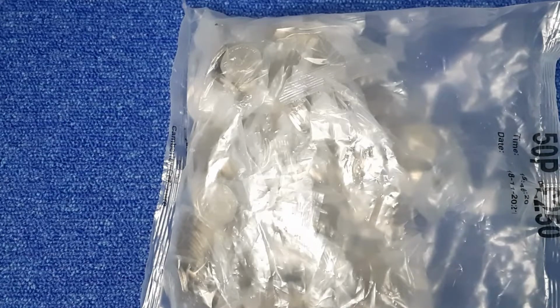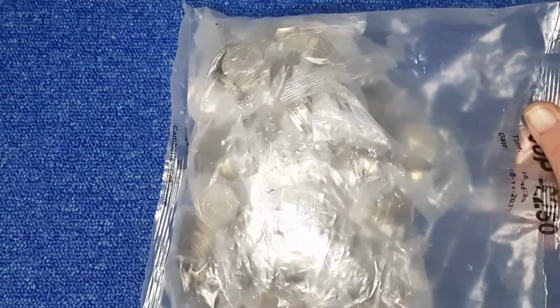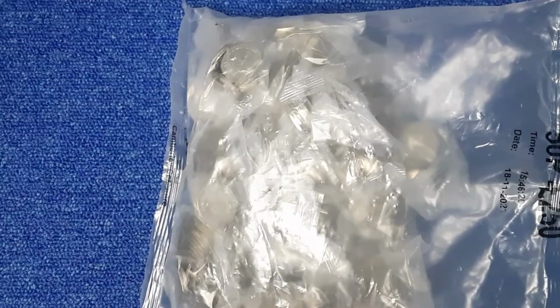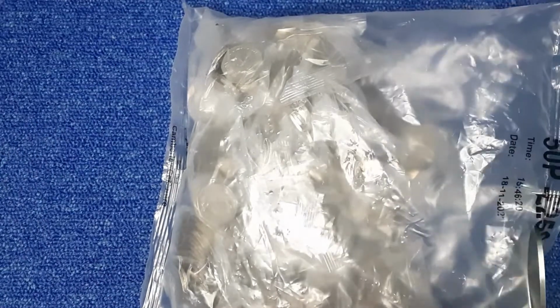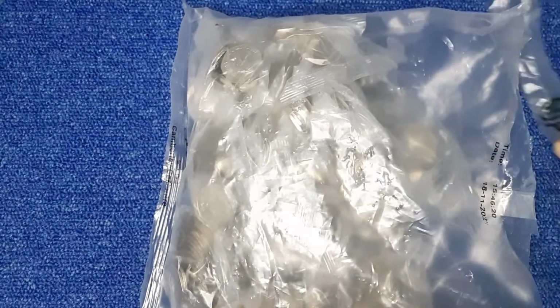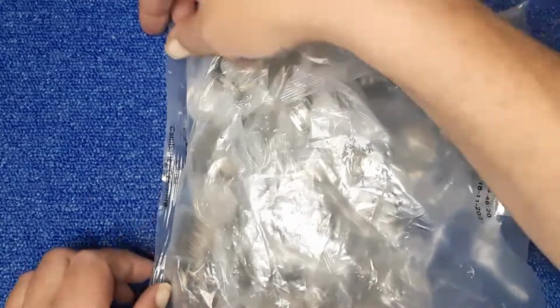We're back on the search for 50p's today with a bag from Camberley Coin Centre. It does say down there, from the 18th of November. There is no book update. We have had some nice finds, but nothing to go in the book, so I'm not going to show you that.